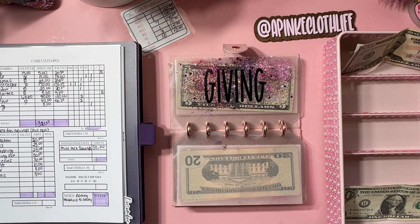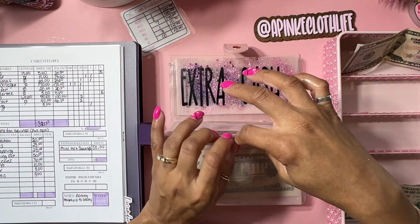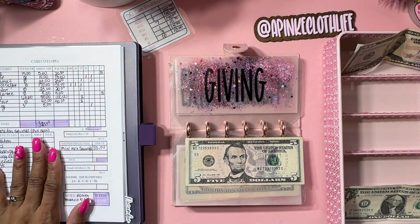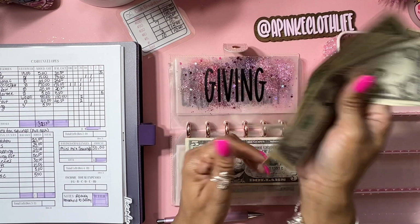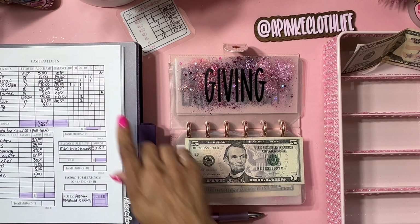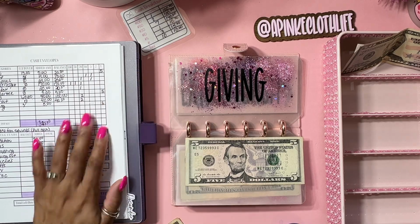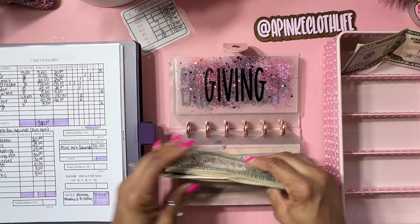Okay, so giving, we're actually going to do $5. And it looks like, let me look and make sure. I think it's just $5 in here. Yeah. So we got $5. Let me take that out. All right, so we're going to add $5. So we're going to do 5 ones. 1, 2, 3, 4, 5. And I got one $5 bill, but as you can see, we only got 1 5. So I am going to change that because I try to keep this because I look back on it just to see what I had for last week. 5, 6, 7, 8, 9, 10.